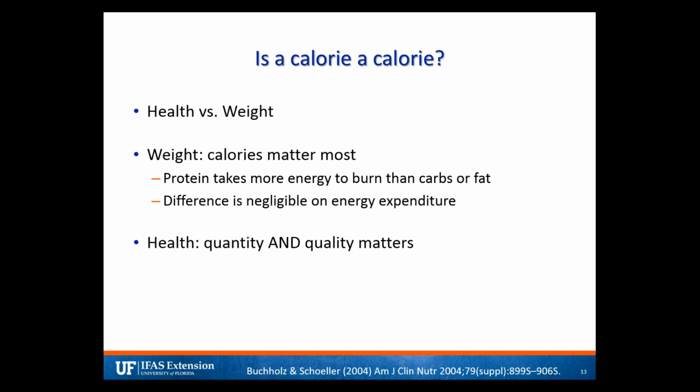But what I want to point out is that just because you can lose weight on a low-calorie diet with less nutritious foods does not mean it's optimal or recommended. One thing people will contest here is that protein burns more calories than carbs or fat. And while technically that's true, it does take more energy to digest protein than carbohydrates or fat, the difference is negligible on overall caloric expenditure. You may be saving, and I can't really give a number, just a few extra calories a day by having more protein, so it doesn't make a difference in the long run. So like I said, when it comes to weight, a calorie is a calorie, but again, it's not necessarily optimal or recommended.